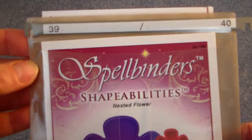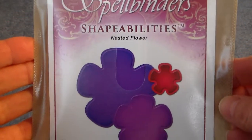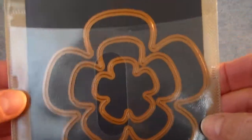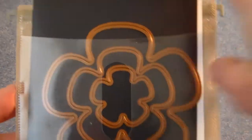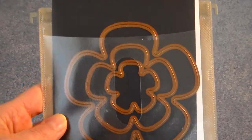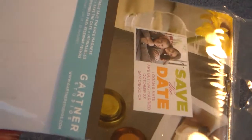And this is how I store a lot of my thin dies. I have a little box that holds all these envelopes, and I put in the front what the shape is, and in the back I put the dies. These sheets fit perfectly in my little sleeves, and they hold pretty well. They're probably not as strong as some magnets, but I don't need a whole lot of strength. They said the regular price was $6.99, so even at 50% off, $3.50 for 30 sheets, I think that's a pretty good price.